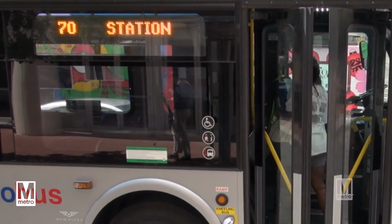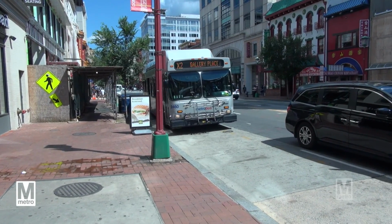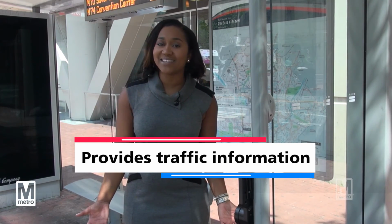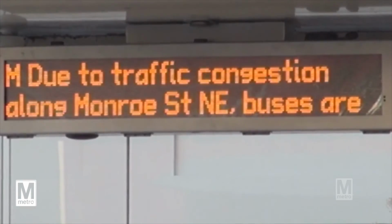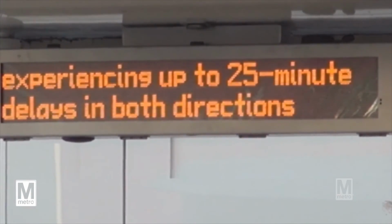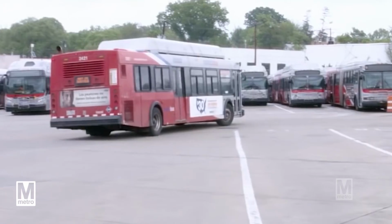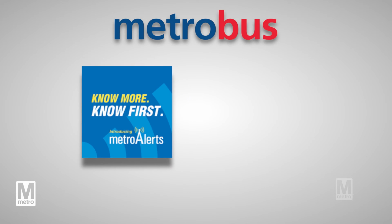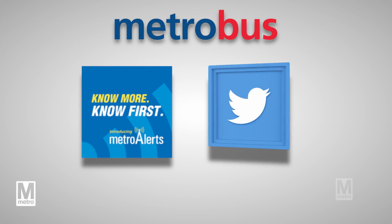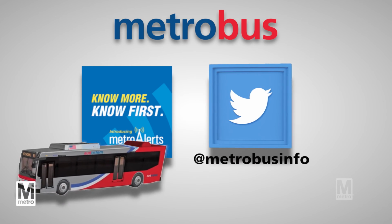Traffic congestion and road closures can affect bus service, but the electronic next bus signs will keep you from wondering what's holding up my bus. Metro alerts describing what's happening on your route, followed by the updated bus information, will scroll across the screen. You can always get real-time bus information on your smartphone or computer by subscribing to Metro Alerts or by following our Twitter account, Metro Bus Info.